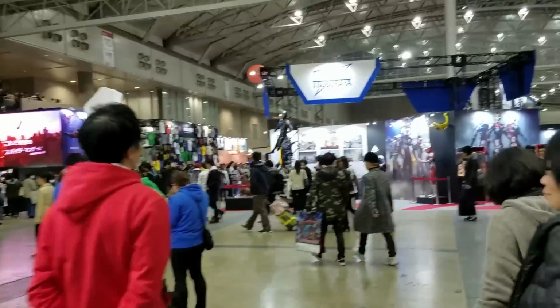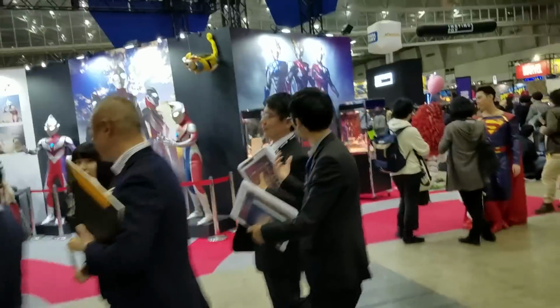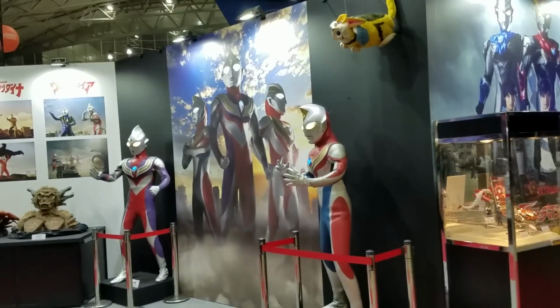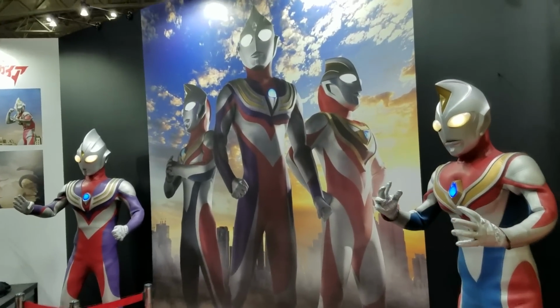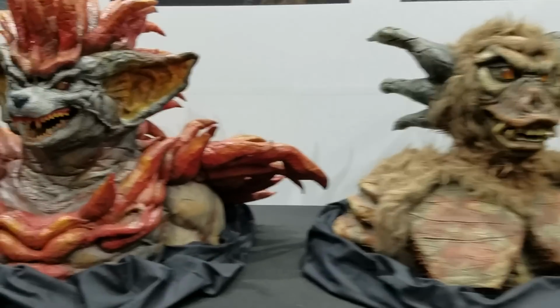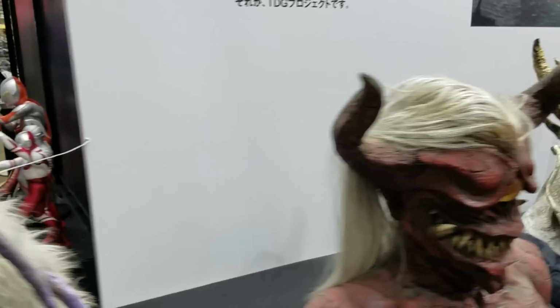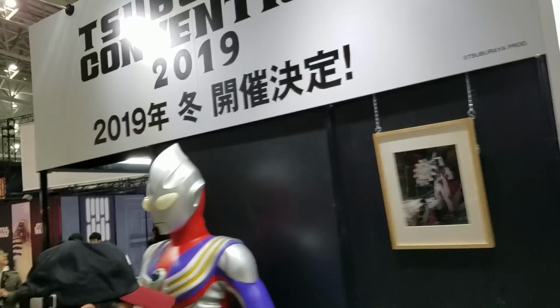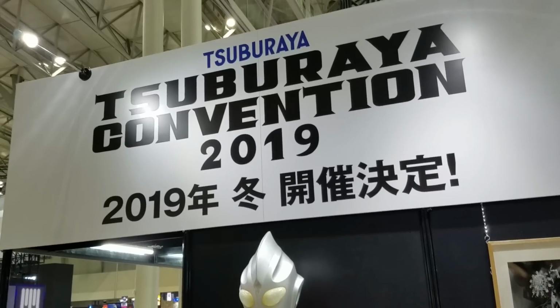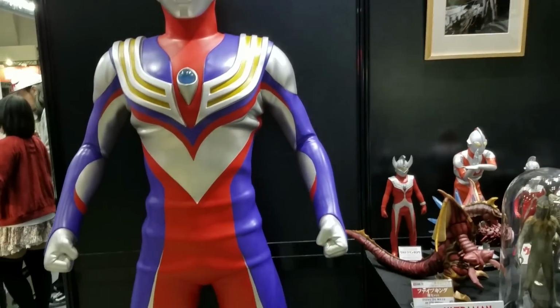All right, let's head over here. We're seeing a massive rebirth in Ultraman. Never really gone away, to be honest, but certainly a newfound wave of popularity. And Subaraya will be holding a convention at some point in 2019. So, exciting stuff.